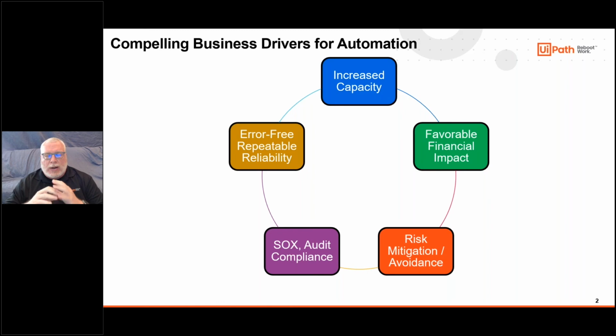Param's opening slide talked about providing robots so that people don't have to be robots. That allows people to do more time. They free up that routine activity so they can now do the meaningful work that you pay them to do. But ultimately, somebody asks us for some kind of financial justification. Where's the favorable financial impact of moving some of this routine work to the automations? And I'm going to talk about that in some depth.